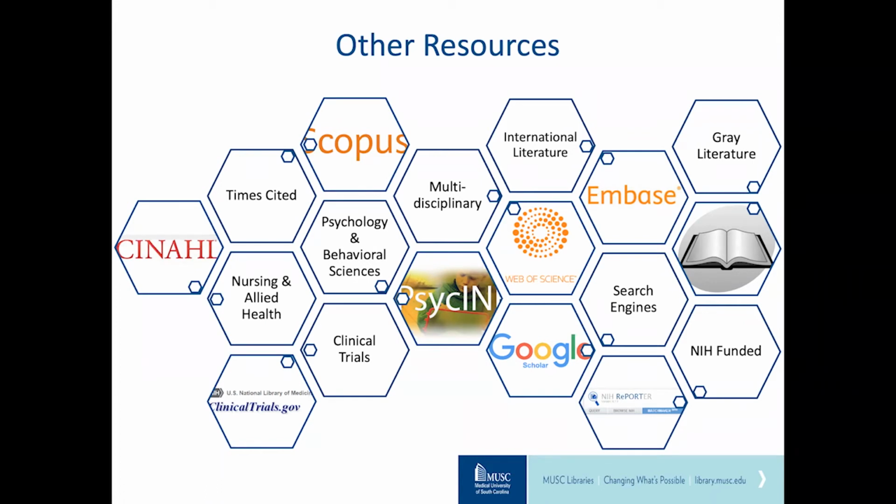And then I also included some gray literature resources as well. And you might want to focus on international literature like Embase, and Scopus has a little bit more of that as well.